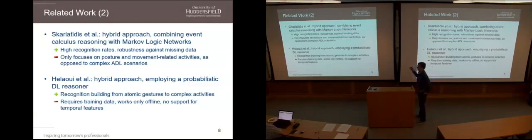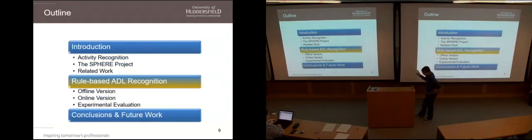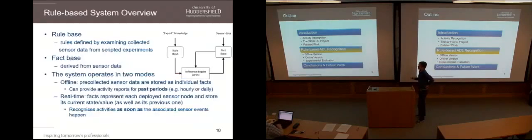This supports complex cases, but requires training data. It doesn't work in real time, and there is no support for temporal features, the timestamps at which each activity is performed. So, in general, what we see is that while some approaches achieve one subset of the requirements that we discussed, they unfortunately do not support the rest. So, in this case, we set out to create a rule-based system, a rule-based expert system, to address all of the aforementioned requirements.